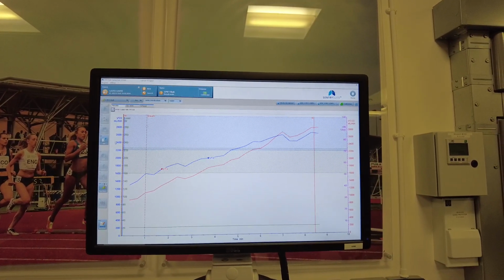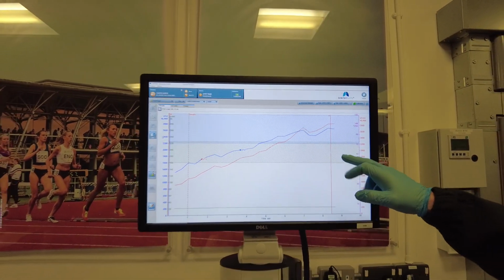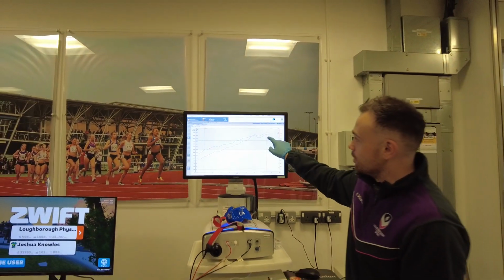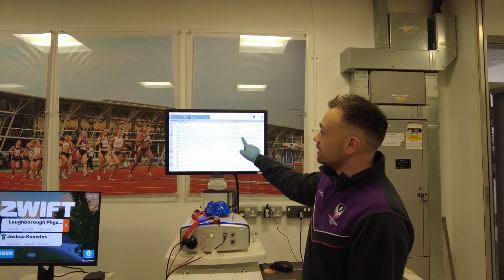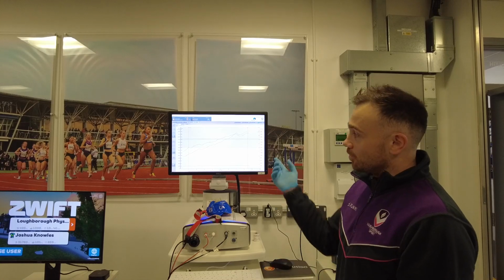So that was where you started to still be putting more power in, but just couldn't get any more out, so you get this little plateau here. So we'll average the highest minute that you have, and that will give us our VO2 max number. That will also give us a guide.